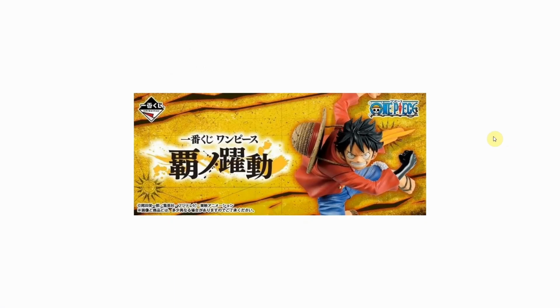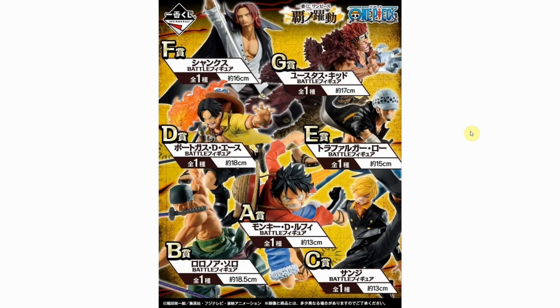Alright, and back to today's topic. Now, I'm not sure what the actual name of this series is, but from what I know, it is called Dynamic Arts, Ichiban Kuji Dynamic Arts. But from some websites, specifically Big Bad Toy Store, I think they call it Dynamism of Ha. I don't know Japanese myself, so I don't know what the translation is, but I guess something to do with dynamics. Alright, and in this series we have some pretty interesting characters this time, a total of 7 actually, which is quite a lineup.